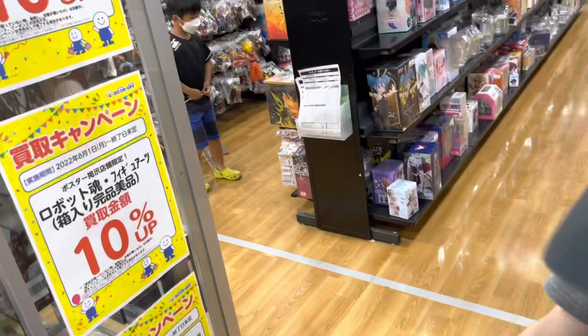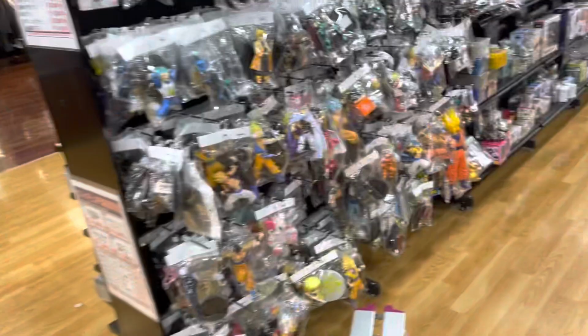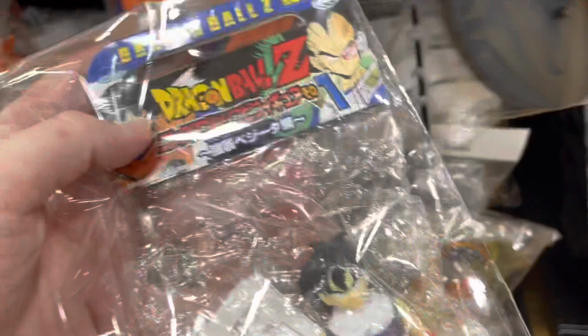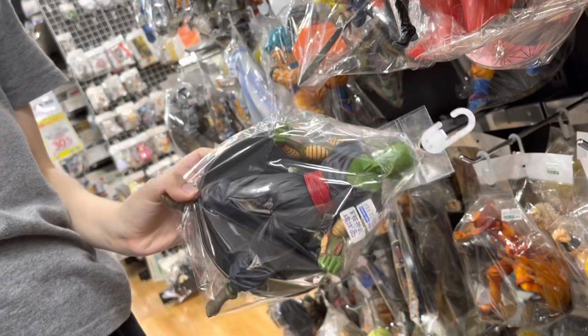Did you find a bunch of Dragon Ball stuff over here? Holy crap, yeah. Wow. Looks like they do have quite a lot. Is this the same software we used to have? Let's see what they got. Mostly lots of statues, scenes. Hey, here's some semi-vintage-ish, I think this is like early 2000s. Cool Piccolo. It's pretty cool.